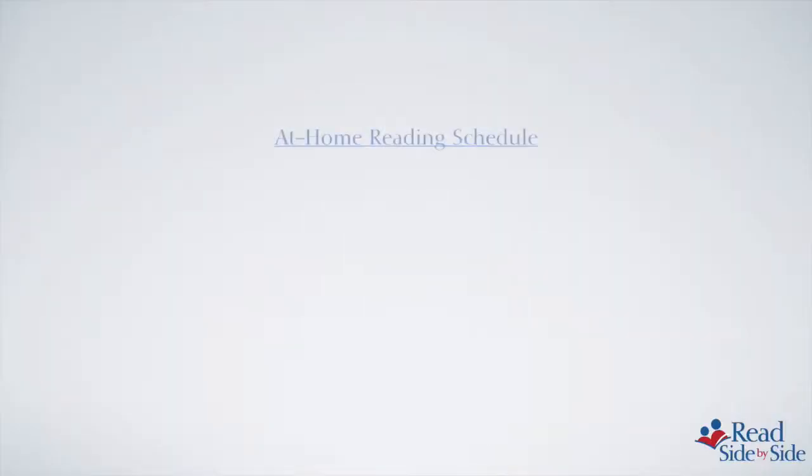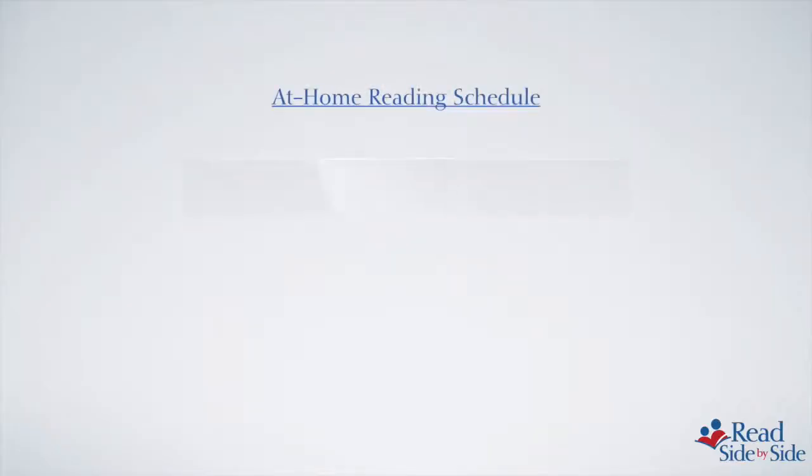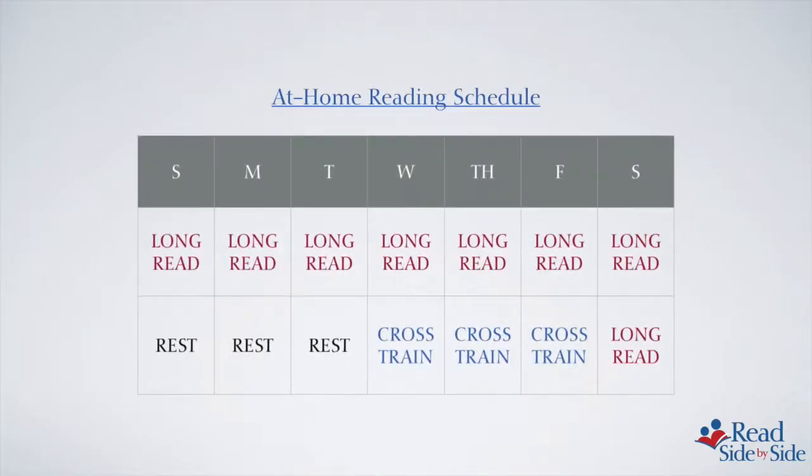This next example is more traditional, placing the nightly reading during the school week and allowing time for other activities over the weekend. This last example is for the child who likes to read nightly until finishing a book and then take time off before starting the next book.